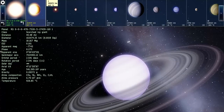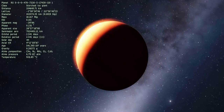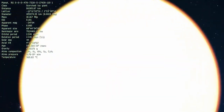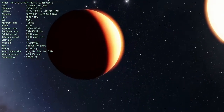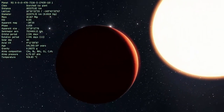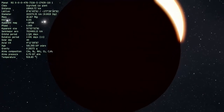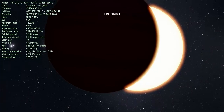A scorched ice giant. That doesn't make any sense. Like, not at all. Oh, we have graphical issues going on here. Uranus and Neptune are ice giants because they're large gaseous bodies that don't have a lot of internal heat. Well, they have some really deep down, but their atmospheres are really cold. They're mostly made of ices, whereas Jupiter and Saturn have very hot atmospheres. I mean, there are some areas in Jupiter's atmosphere where the temperatures and pressures are actually quite reasonable, so you could have cloud cities and stuff.